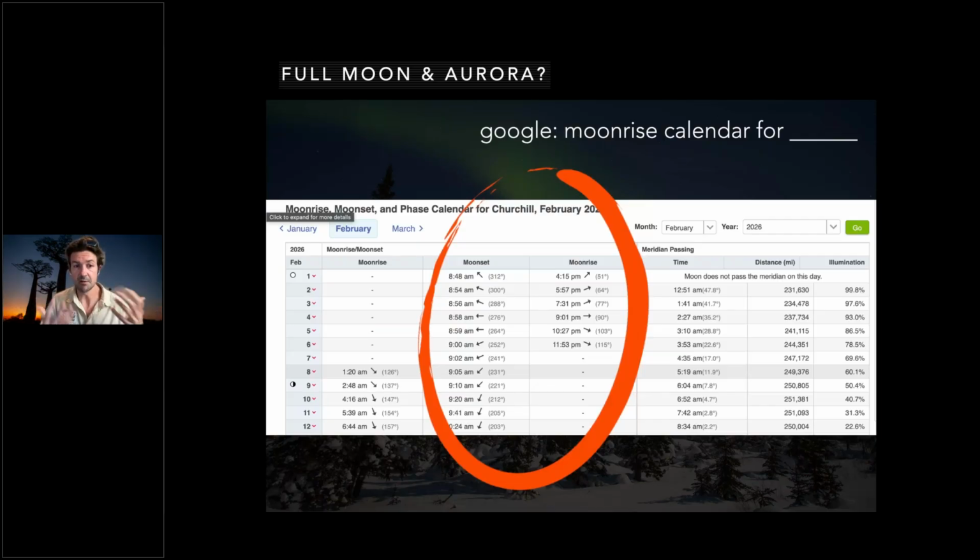Like if we were to start a trip, for instance, on the second or third, notice how we're getting later and later with that moonrise. That means on February 5th at 8 p.m., we have no moon. That's as dark a sky as you can possibly get, and we routinely get aurora at that time of night. So it just goes to show you that it's not all what you might think it is. It's not like, oh, full moon will yield this, new moon will yield this. It's very, very much in flux.